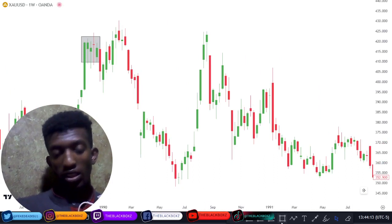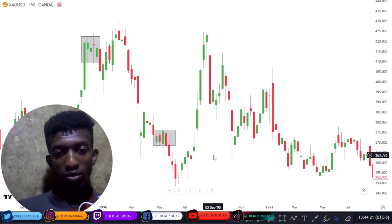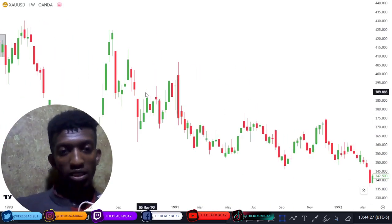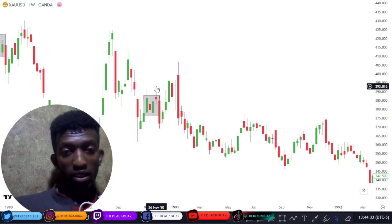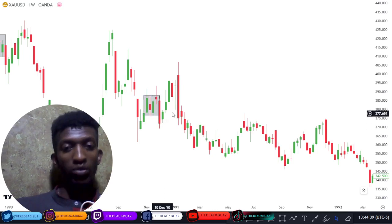Then in 1990, right there, as you can see, there was a black box formed. Gold broke out, then you sell that thing, boom, smashed the downside to your TP. Another one, and another one. As you can see, right there was a buy, and stop loss up there, no one cares. Then this thing smashed down. Sell, stop loss down there, boom.